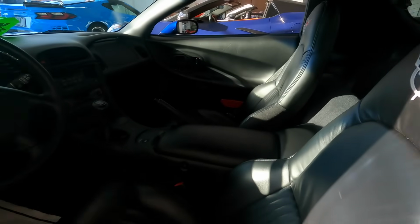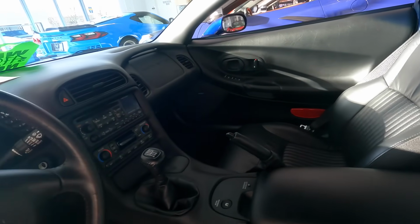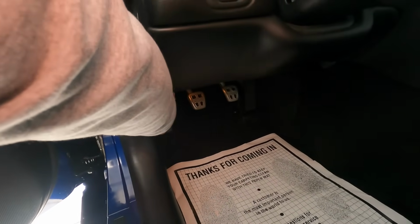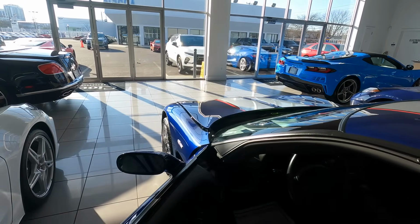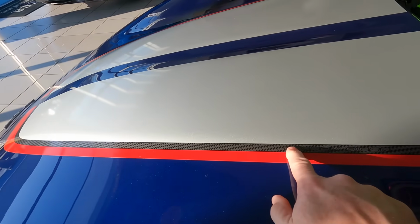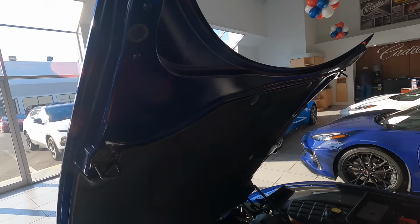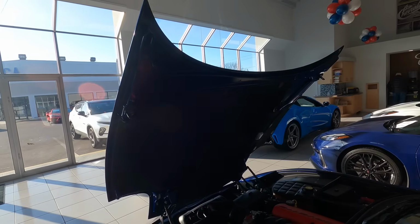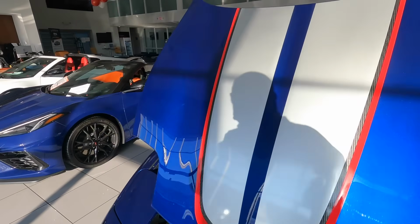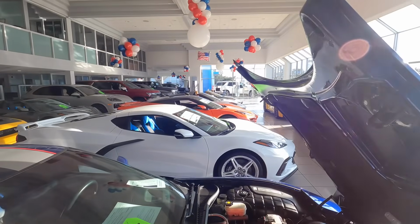I'm going to show you the interior here. Again, the stitching here was exclusive to this car. And again, a pretty basic C5 interior for the most part, because they were pretty basic back then. But what's really cool is this hood. This hood here has the decal on it, and it says carbon fiber right here. This hood is actually made of painted carbon fiber. And it was the first time General Motors, like I said, used carbon fiber on a Corvette, a painted body panel, that is.